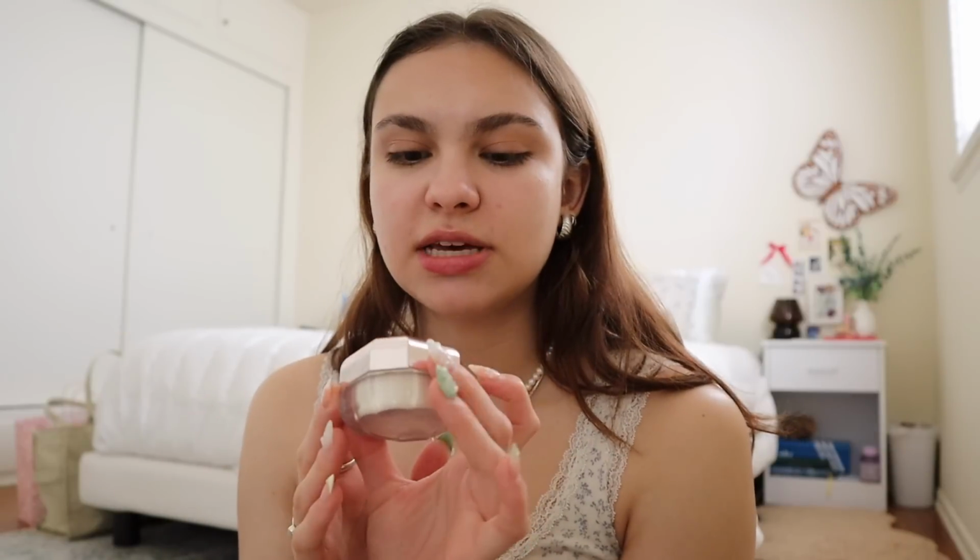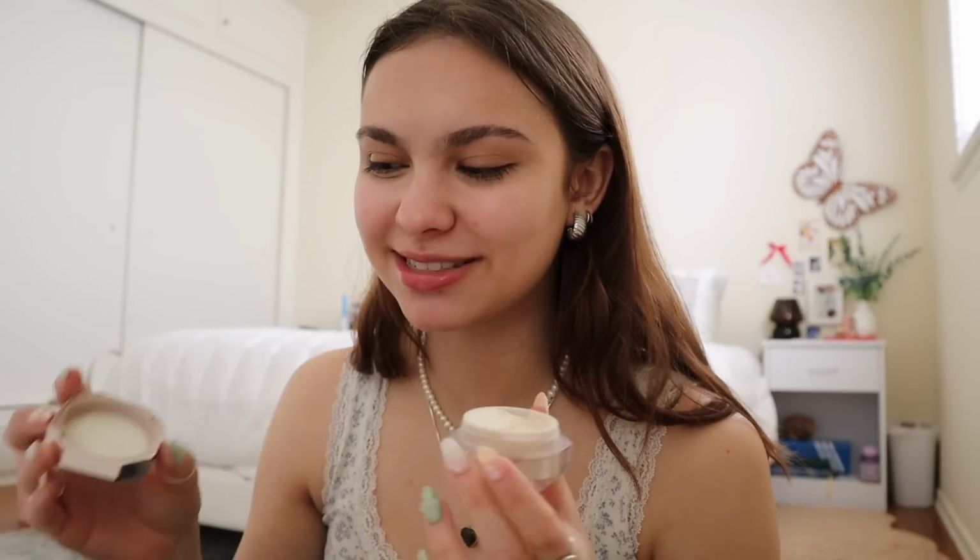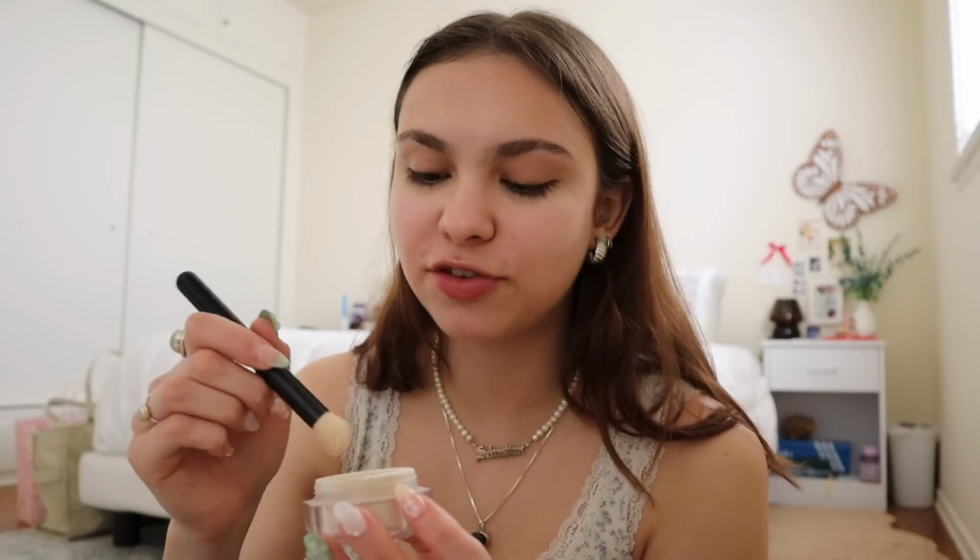I don't really use concealer anywhere else just because I don't like the way it looks. But after that, I'll use the Fenty Beauty powder. This is the Pro Filter in the shade Butter. I honestly only use this powder because it smells really good. I feel like I don't use this correctly. I'm not 100% sure the best way to use powder, and I'm sure I could just look up a tutorial, but this is what I do.